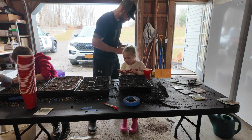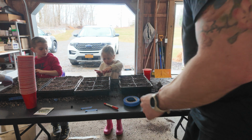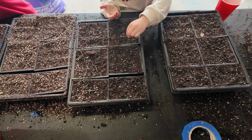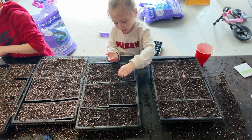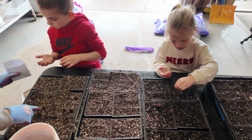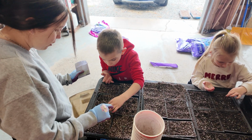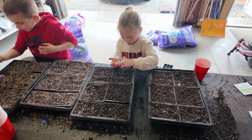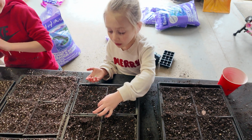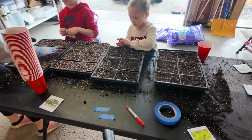Very small seeds. Be careful. This one, Charlie. Probably do one at a time. She's fine. You can do another seed there. Well, I like these peppers. You're gonna have a lot of pepper. So if you like them, you get them.